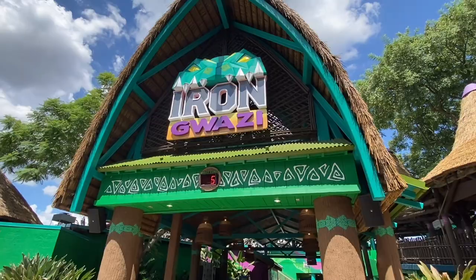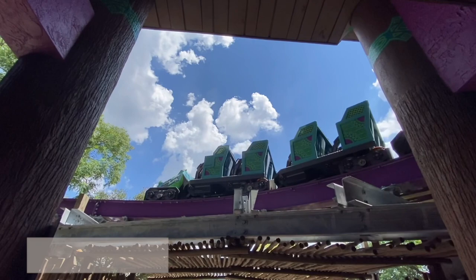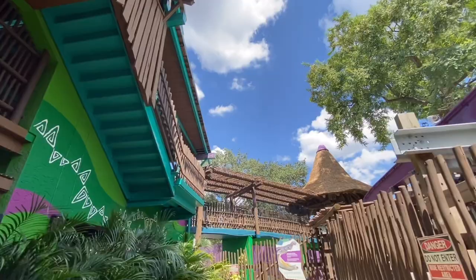The ride was Iron Gwazi. Iron Gwazi takes thrills to a new height, plunging riders from a 206-foot tall peak into a 91-degree drop and reaching a top speed of 76. It is the tallest roller coaster in Florida.